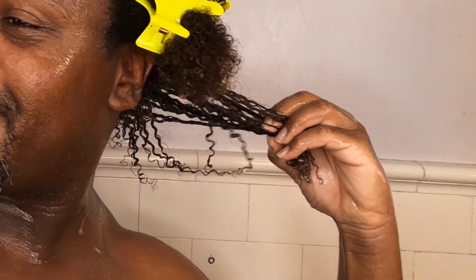You see why this was a real close second to the curl maker? Because, I mean, there are no straggly hairs. Everything is in place. All right, going to do the rest.